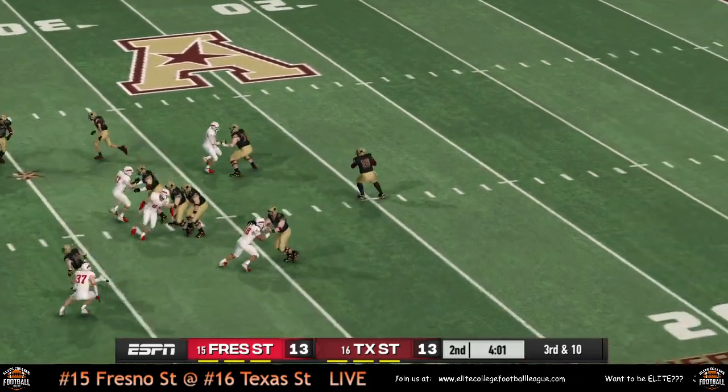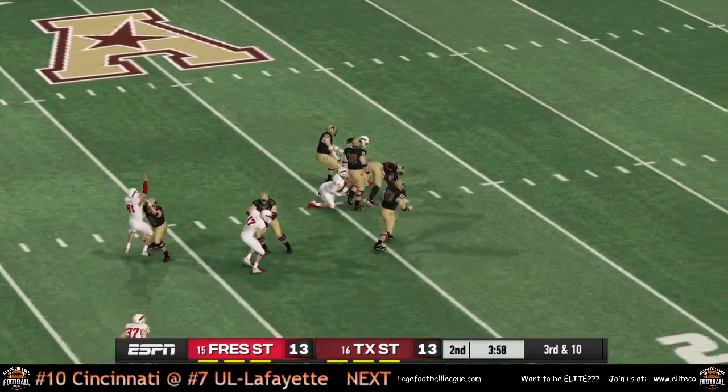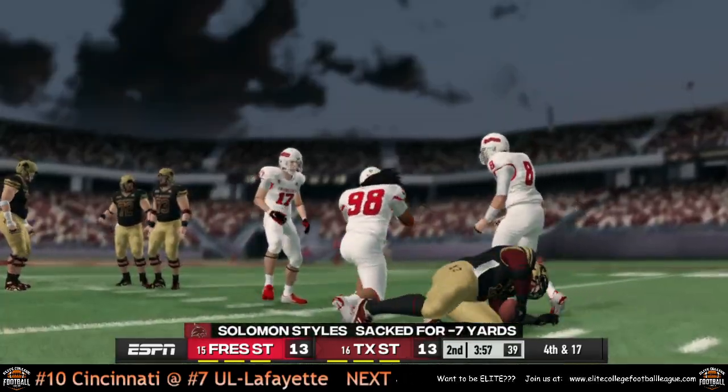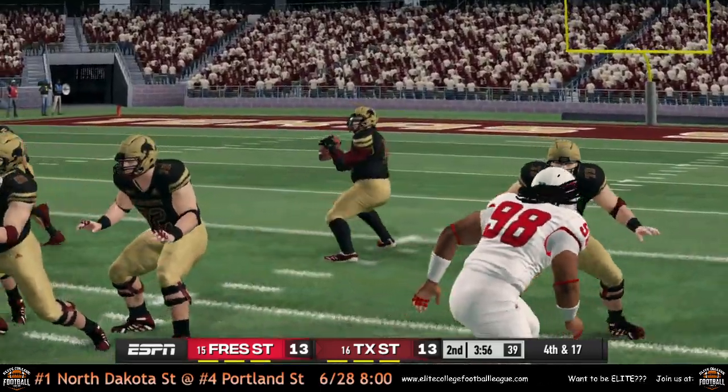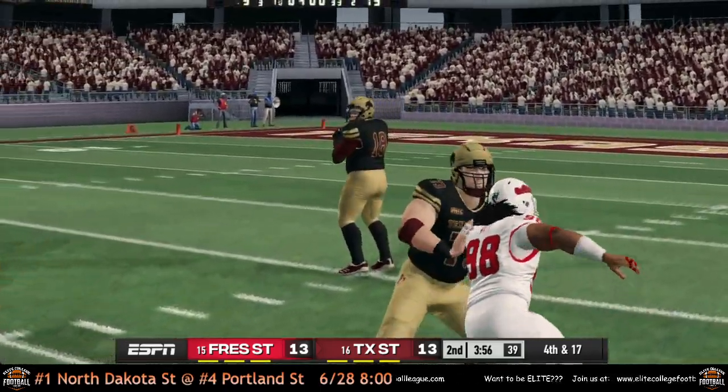Third and 10 coming. And he's going to pass it. He's going to get sacked for a 7-yard loss. Brings up 4th and 17. And they're going to have to punt back to Fresno.